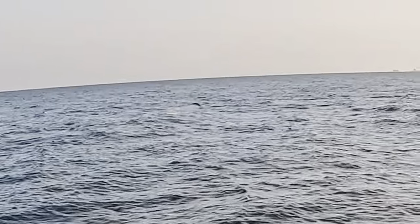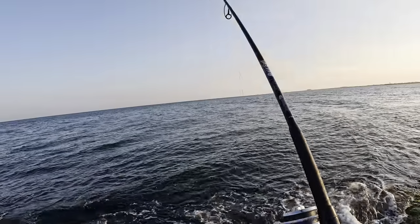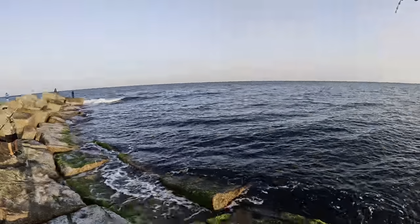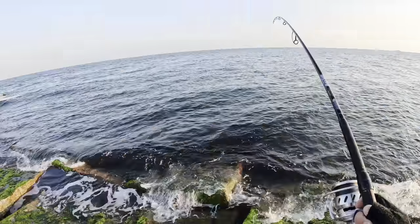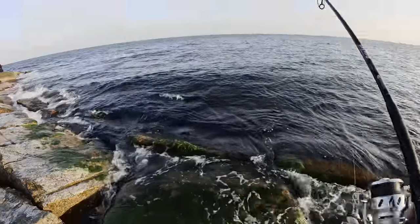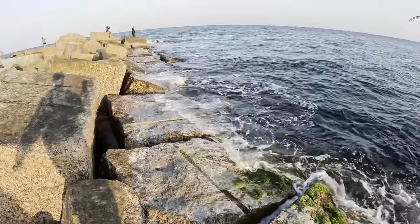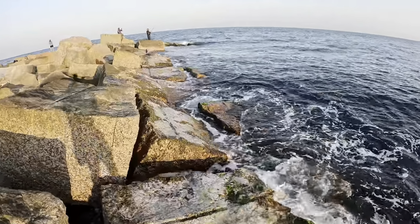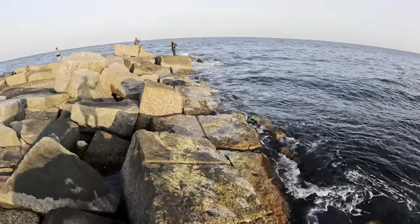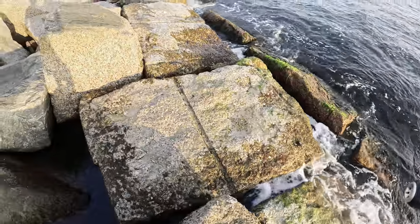Oh my God. Did you see? I got him. Yes. That's a good one. You saw that? I'm trying to get up on those big rocks. All right, guys. That was crazy. He didn't take me all the way down. He's taking me all the way down. Coming your way, coming your way. This is a big one.